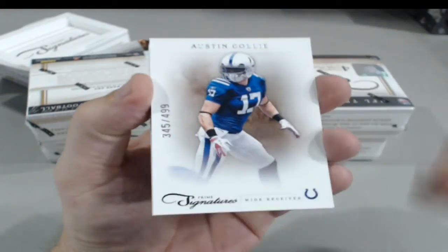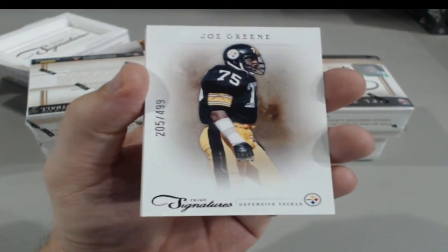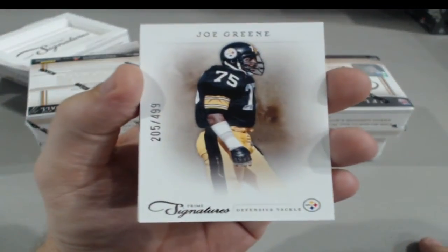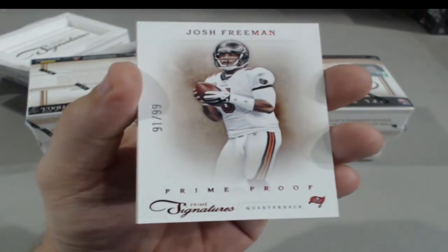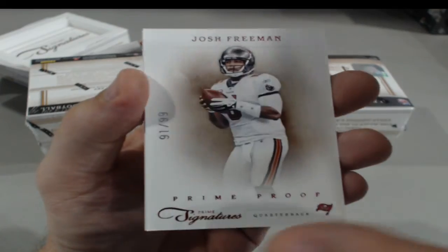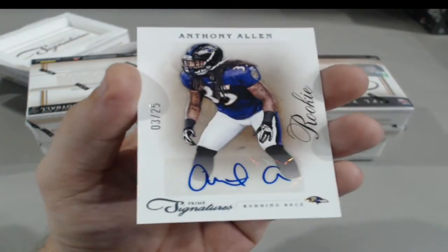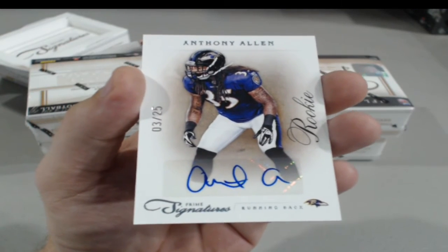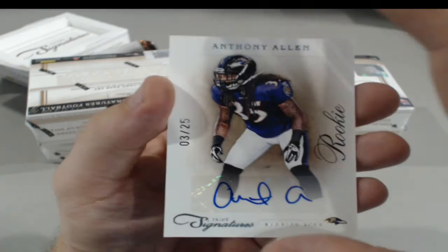All right, let's get it going with an Austin Collie to $4.99, followed by Mean Joe Greene. Most of these guys you see, if you see a legend card, their auto is in this set as well. Oh, I'm not even saying that name. We're just going to pass right by. It's to 99 for the Bucks. And then an Anthony Allen rookie autograph to 25 for the Ravens. Rodney's Gems. Nice low number auto to start off.